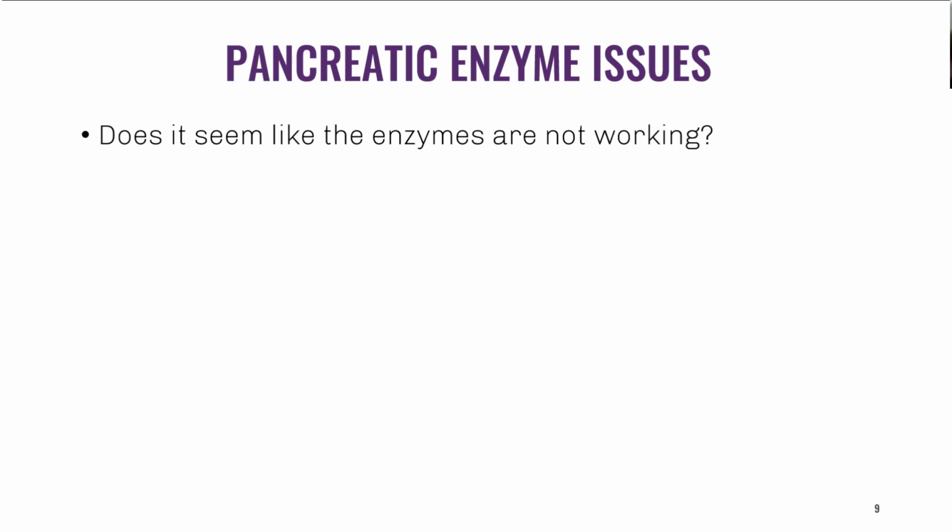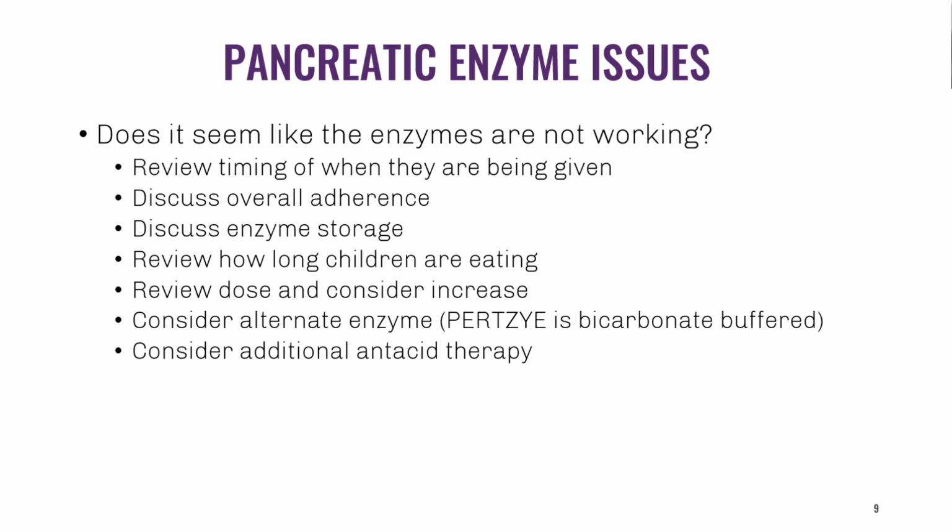What are some things to consider when enzymes don't seem like they're working? Question the child and their family on the timing of enzyme administration with eating. Are they doing this just before a meal, partway through a meal, or after a meal? How often are they taking their enzymes? Are there times that they forget? And how are they storing their enzymes? Are they being stored in the conditions we just reviewed? And then how long are children taking to eat? If this is longer than 45 minutes, we may need to divide and redose enzymes.